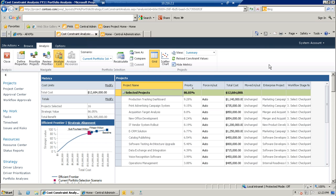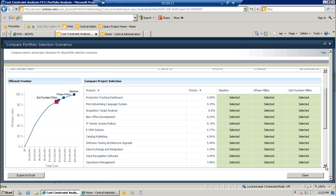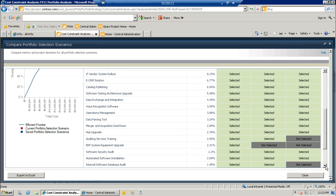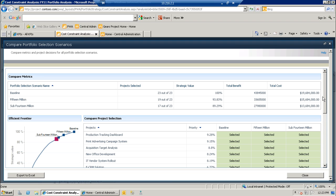To conserve time, I ran a few of these scenarios earlier, but what I want to show you now is how you can compare the original baseline to these other scenarios based on what-if. So in one view here, you can see how each scenario played out. You can see the total cost for each scenario. You can see the total actual benefit. Those should be in dollars. And you can see here how much strategic value I've lost by reducing my portfolio. So that's an interesting way to look at it.